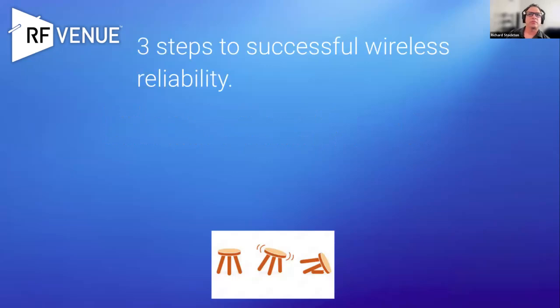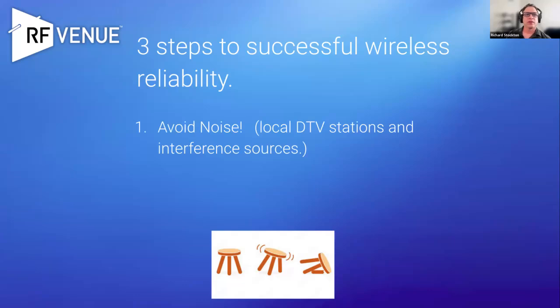Okay, here are the three rules. I call them steps sometimes, but consider it as a three-legged chair. If one of these is suffering, then the whole RF system can go. So first of all, we have to consider the noise around us. We can't use our wireless mics and in-ears and devices with a high noise floor. That means you have to understand that local television is still transmitted from high points of the city. Broadcast television is still out there. It's transmitting radio and TV with high power. Those signals will not play well with our microphones and in-ears.